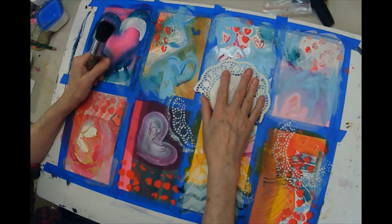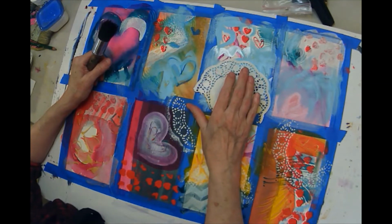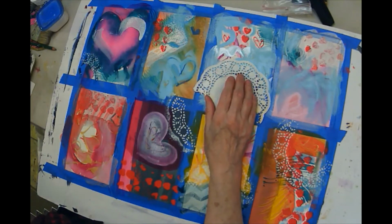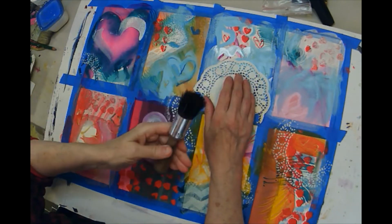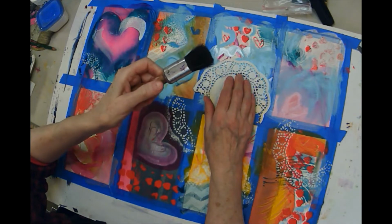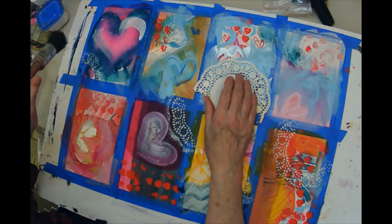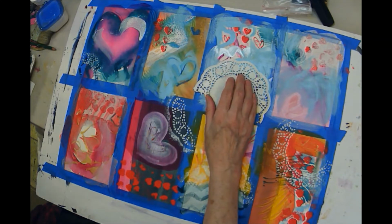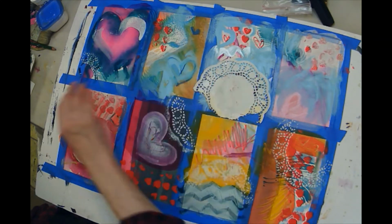So the doilies you can get at the dollar store. And then you're going to use the heavy-bodied acrylics. I'm putting my stencil brush, well, you see it's a flat end brush, and use it very dry. I'm going to put it into the cobalt blue, and I stamp.